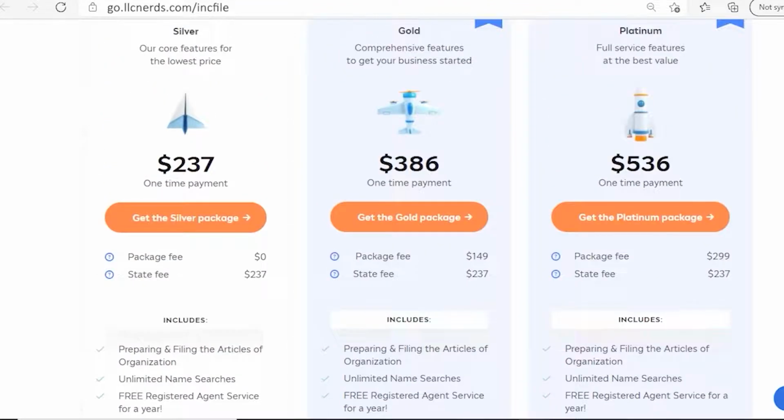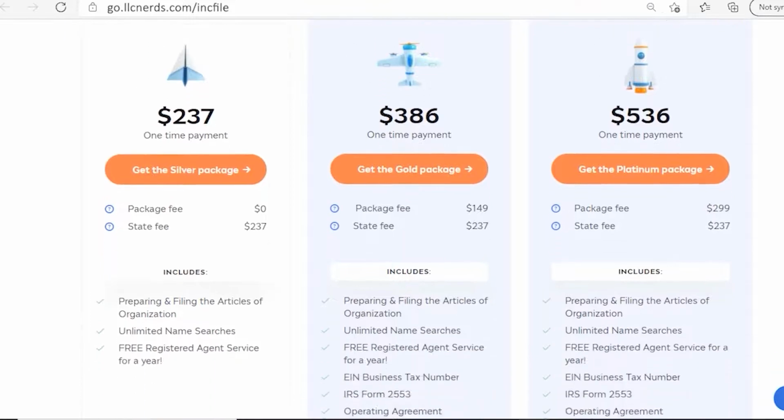Well, it's not really a free package as you still have to pay $237 for the state fees, which you would have to do anyway if you chose the DIY option. But looking at the bigger picture, all other companies will still charge for their service fee on top of state filing fees, but Incfile does not collect this fee.